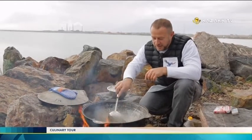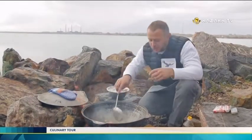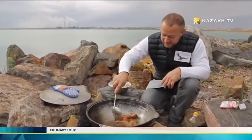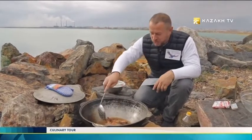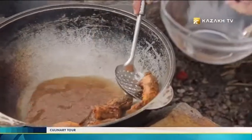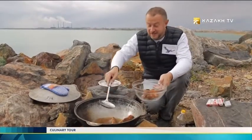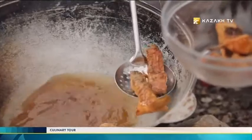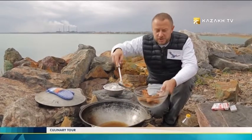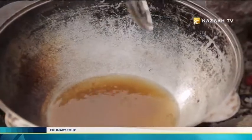It's important to fry all the sides of the fish. The hot oil must cover all the sides of the fish. Excellent. We can see that it's getting golden. Now we can remove the fish. When frying fish, it's very important to let it fry properly because it has a lot of various undesirable things we need to get rid of.